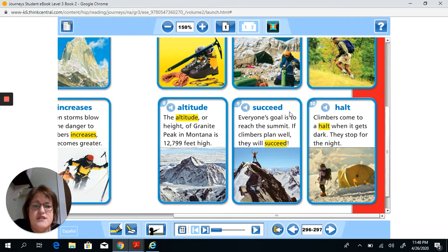Succeed. Everyone's goal is to reach the summit. If climbers plan well, then they will succeed. What does that mean? What's another word that would mean the same as to succeed? We know that if you reach your goal, you are succeeding. So that must mean that you are accomplishing your goal.